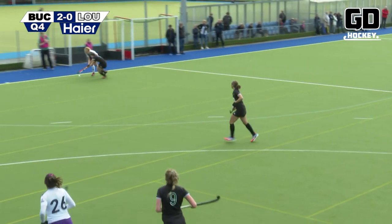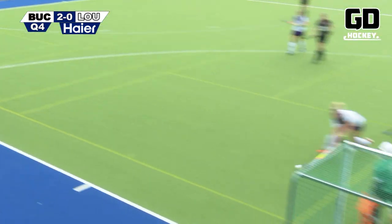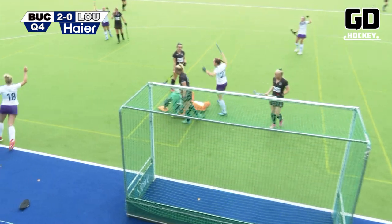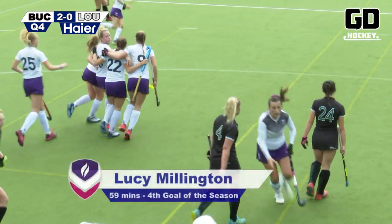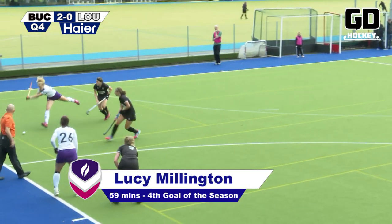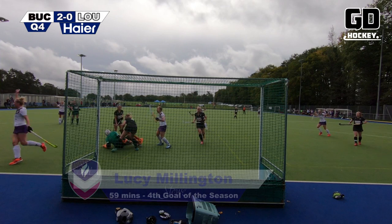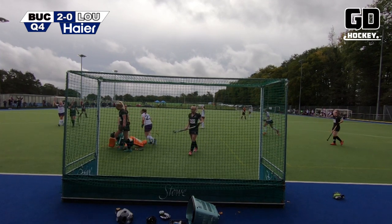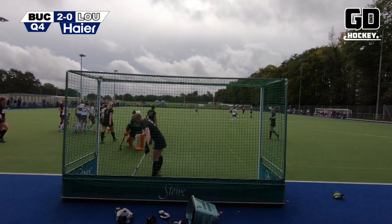Campbell. Down this right-hand side. Campbell under pressure. Can she find the cross? Yes, she can. And there is Millington stealing in front of the keeper and the defender. She gets the touch. And Loughborough with 11 minutes to go are right back in this one. Millington with the touch. In fact, I think it comes off Higgins' leg and into the back of the net. It's Millington's goal. And Loughborough, well, they might be able to rescue this one.